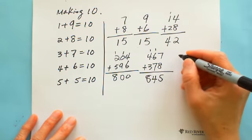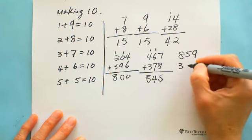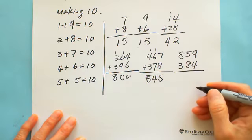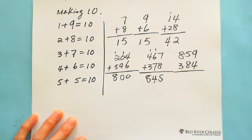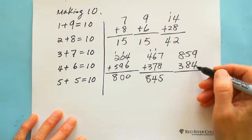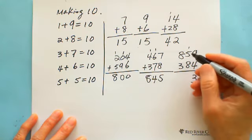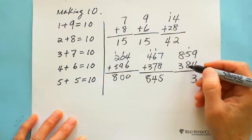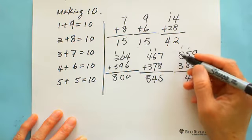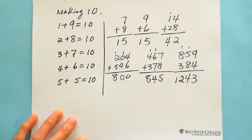After more practice, let's say this one, 384. After more practice, every time you look at the number, you say, okay, 9 needs a 1. At the same time, you realize 4 becomes 3. So this is 13, and this is 6 needs a 4. This is 14. And 8, 9 needs a 1, so 12. Very fast.